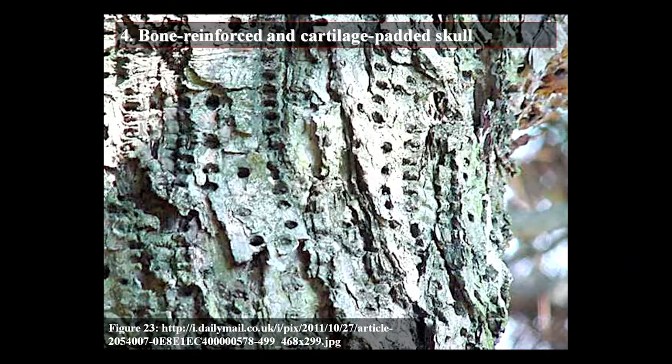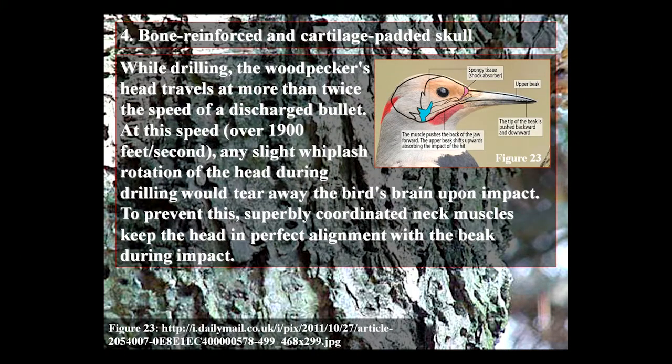Number 4, bone reinforced and cartilage padded skull. This is important. While drilling, the woodpecker's head travels at more than twice the speed of a discharged bullet. At this speed, over 1,900 feet per second, any slight whiplash rotation of the head during drilling would tear away the bird's brain upon impact. Right? His skull would just shatter. To prevent this, superbly coordinated neck muscles keep the head in perfect alignment with the beak during impact. This is every single time.